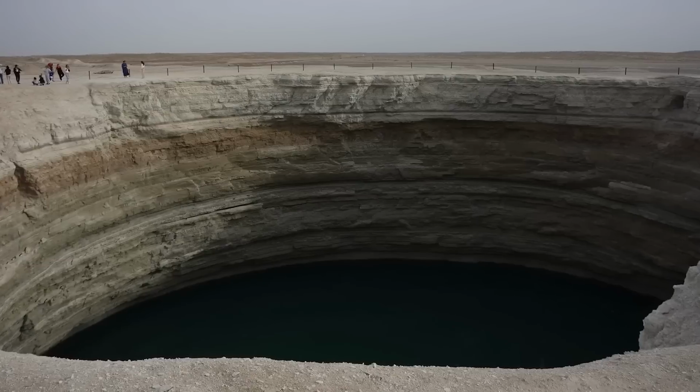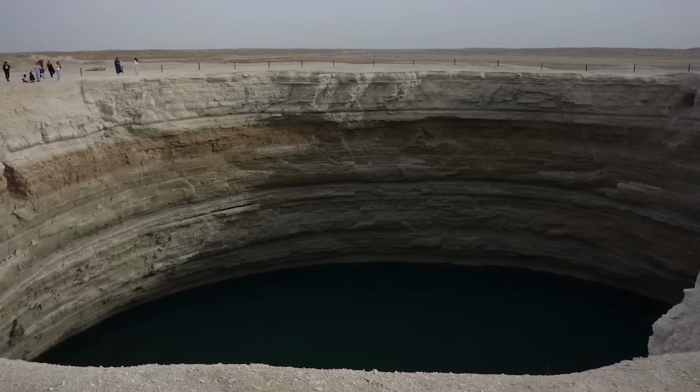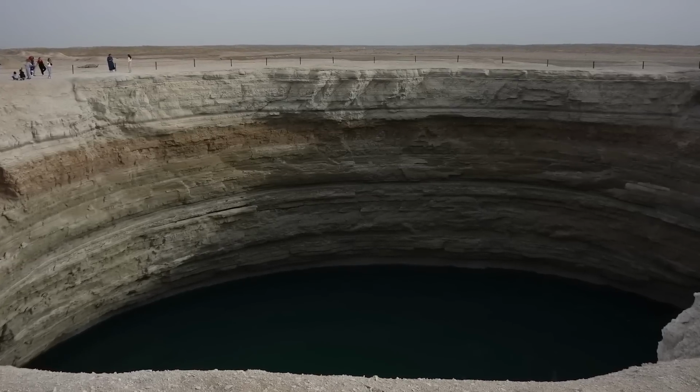It looks so cool, but one of the craziest things about it is that it has been burning since 1971. The scientists originally predicted that it would burn for a few weeks, but it's been 50 years. The crater is 69 meters or 226 feet in diameter and is 30 meters or 98 feet deep. One random but kind of creepy fact about the crater is that camel spiders flock to it in the evening because of its light and warmth, but they often end up falling in to their death.